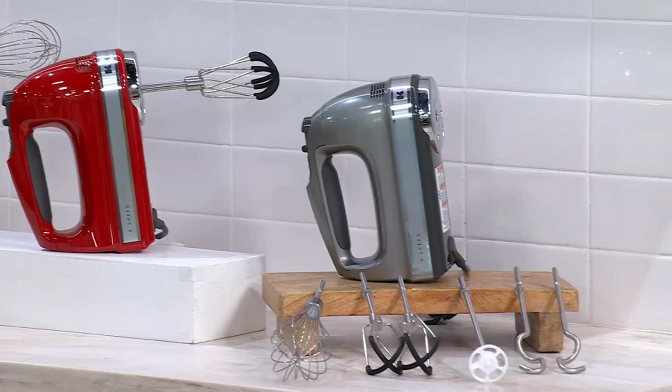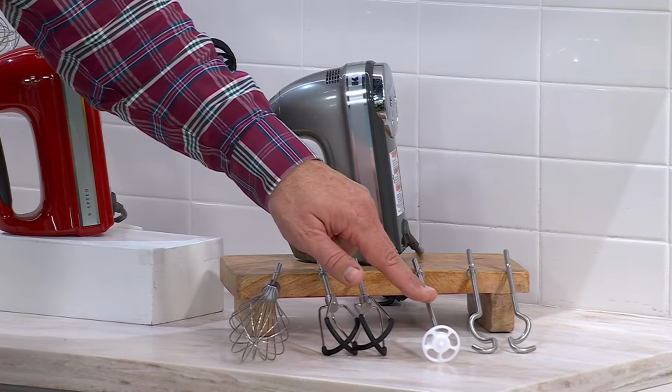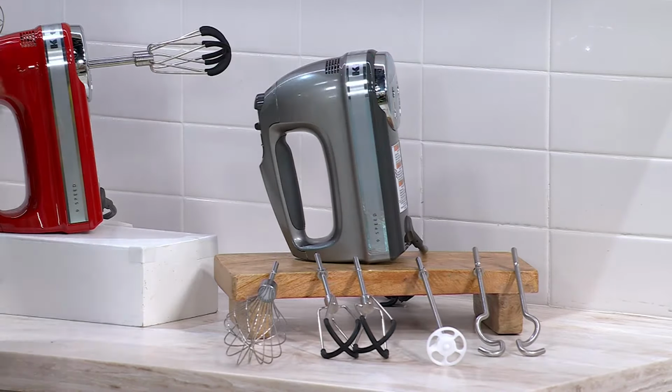Now, along with your hand mixer, you're going to get your wire whisk, your turbo beater, or your flex edge beaters, rather. Then you're getting your blending rod. Mom used this when I was a little boy to make milkshakes. I love that. And then this is your set of dough hooks. Now, a lot of people are wondering, can I use those dough hooks in very thick cookie dough? Oh, yeah. Things like chocolate chip or chocolate chunk cookie dough or chocolate chunk and peanut butter chip cookie dough.